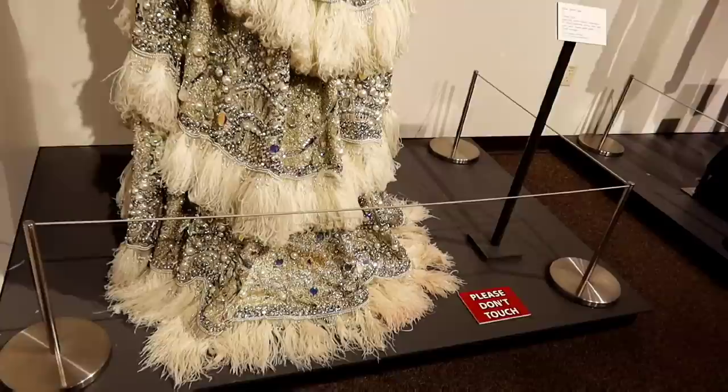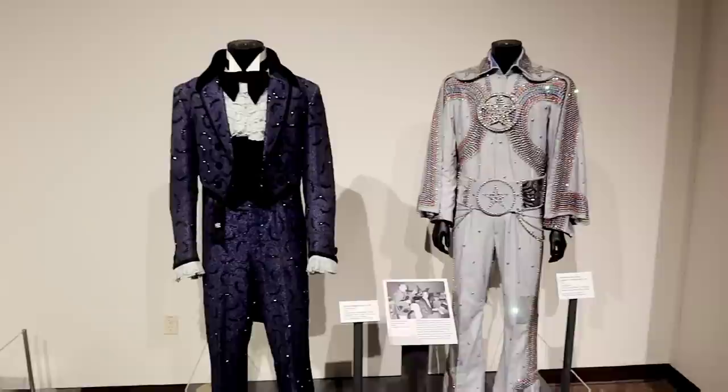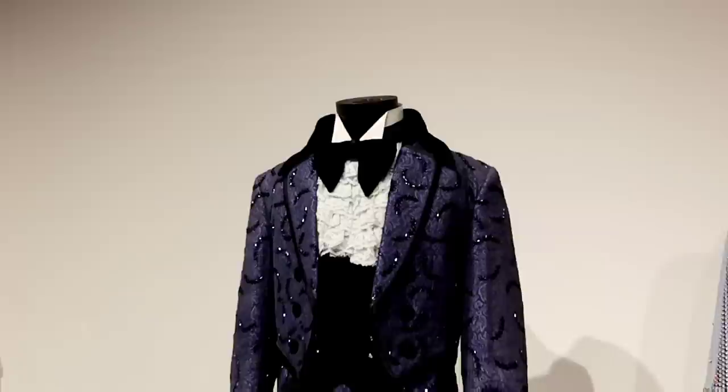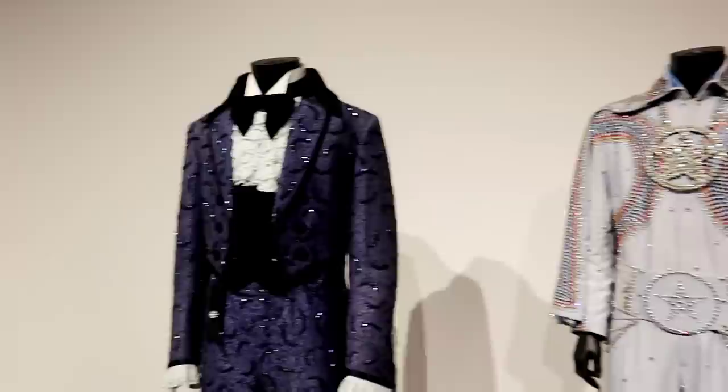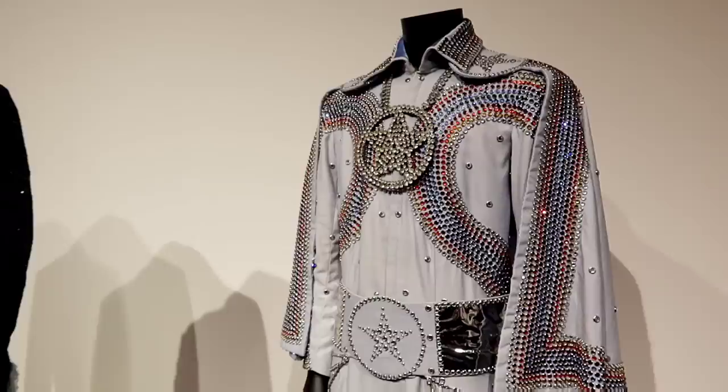1977, white ostrich cape. You can see this one's heavily inspired by Elvis on the right. Actually, both of them kinda. This is a 1961 Frank Acuna tuxedo suit with tails. Purple damask, it says. And then over here was a 1974 rainbow stone denim jumpsuit. And as we move around, look at how it would glimmer. Think of just all the lights hitting it.